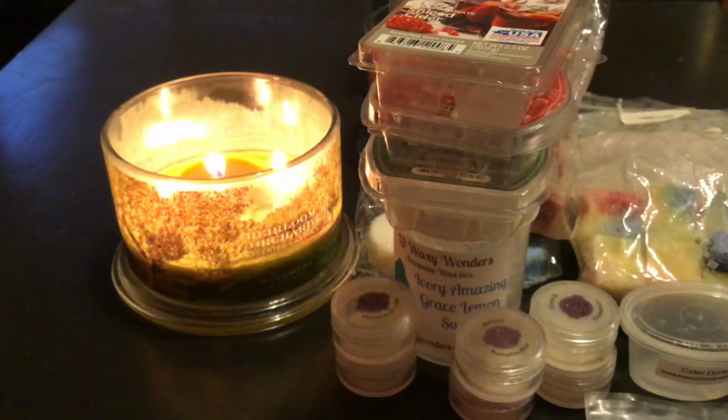Headless Horseman. This is charred pumpkin, burnt marshmallows, leaves, and santal. I really liked this. This did very well for me in my house.